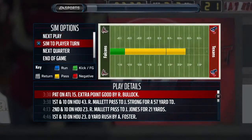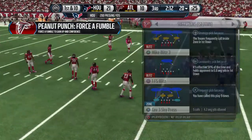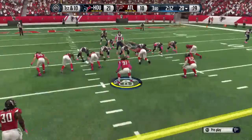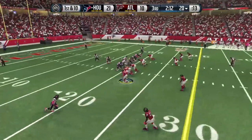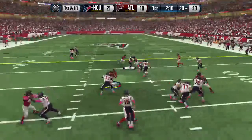The Texans could not have asked for this third quarter to have gone any better for them than it has so far, as they've just continued to do what they were doing in the first half, up and down the field. Oh man, they kept the pedal to the metal. They are letting it go. They're being aggressive. Taken down at the 26.